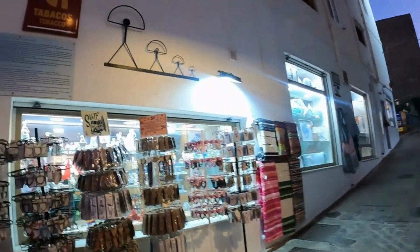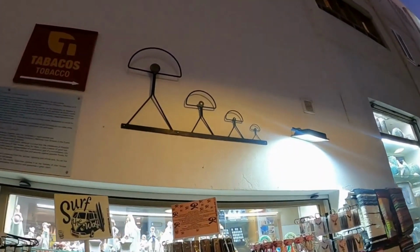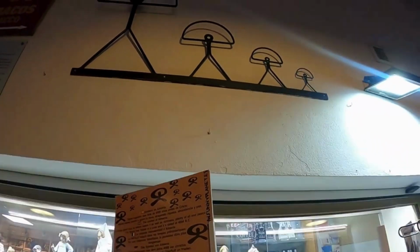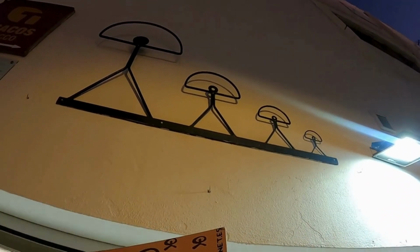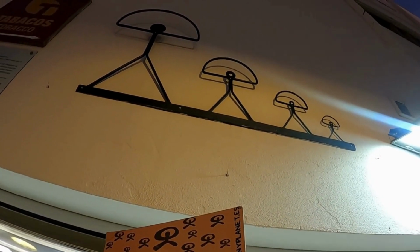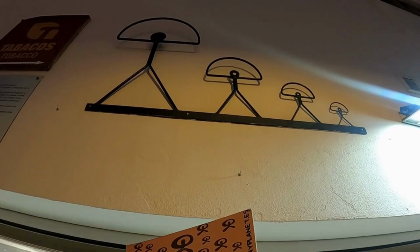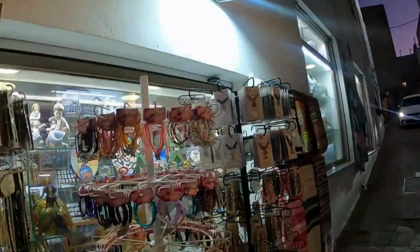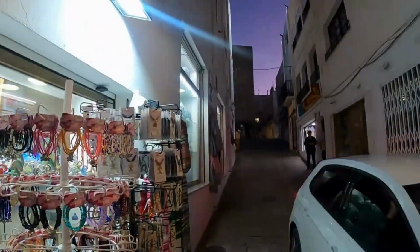And everywhere you go in Mojácar, you'll see this little figure. Yes, I'm just looking at this little notice board here, and it's the symbol of Almería. It brings good luck for whoever wears it or who puts it on their house. So everywhere you go here, you'll see this little symbol. This little man holding what looks like an umbrella over his head.